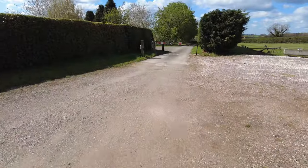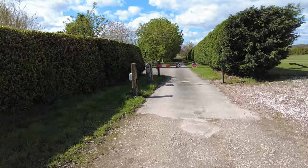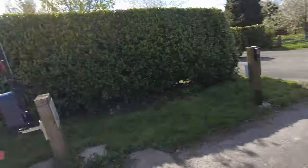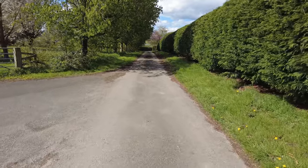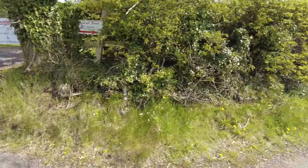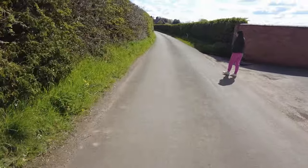So what you do, you come out this gate here, past this building, Meatall Farm Office. Oh, well, that's posh. They must have thought I was a vehicle. And then you follow this lane down to the end, and then do a left. Once you've come out this driveway, you need to take a left, and then follow this cute little lane all the way to the end.